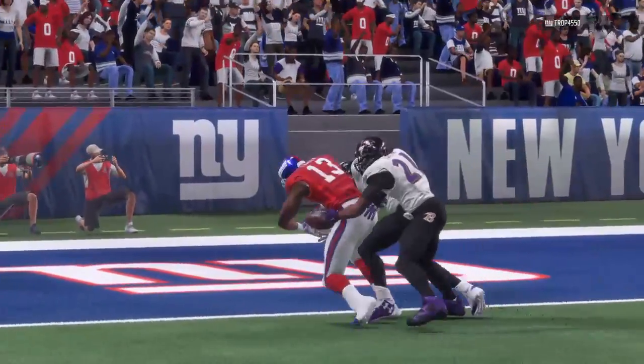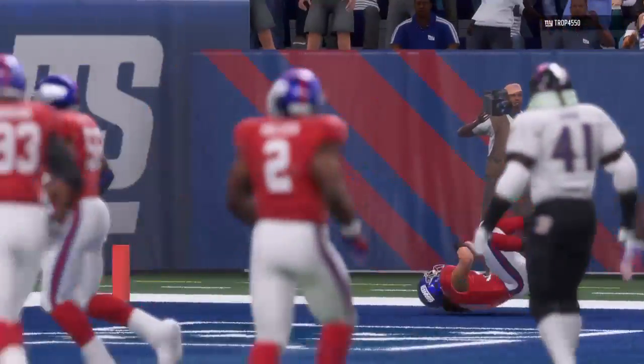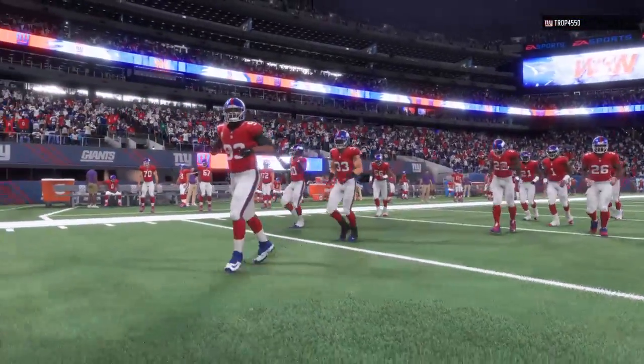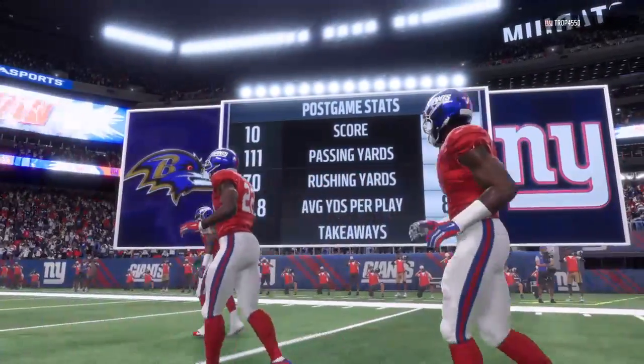So for the Giants, they continue to keep pace for that first-round bye as they move to 11-1. And they will hit the road next week. Meanwhile, for the Ravens, this could hurt in the race for home field advantage as they drop to 10-2 on the year. And they will get a home date next week as they will take on the Dallas Cowboys.